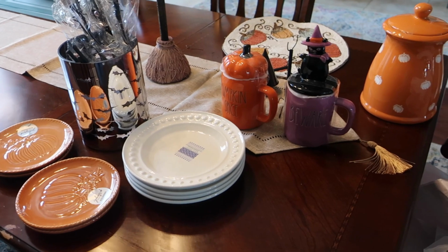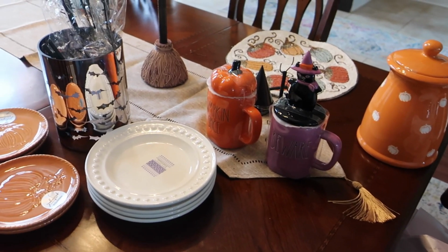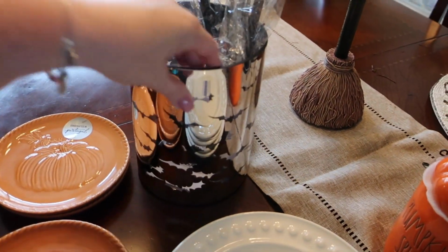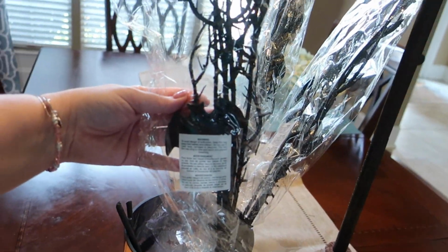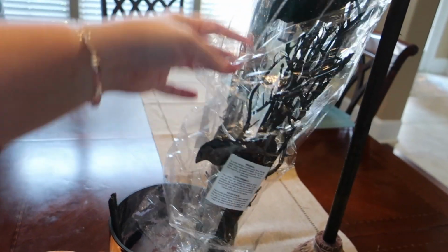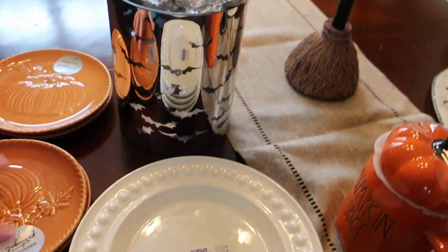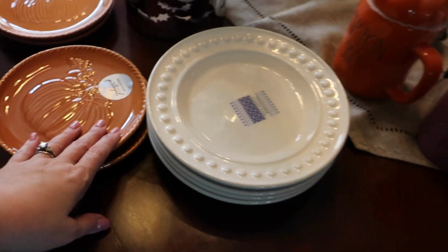So it looks like a lot more when it's in the bags, but it actually wasn't too much this year. I'm pretty much most excited about this adorable bat vase that I found at a Marshall's. And then I'm gonna stick these bat twigs down in there. I absolutely love the bat theme that I had going on, and I got a couple things from Amazon as well. These plates from Home Goods.